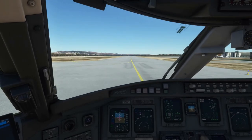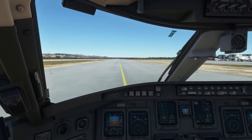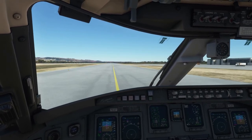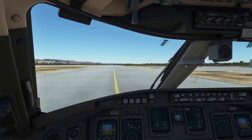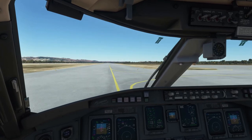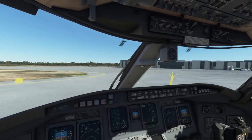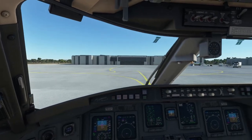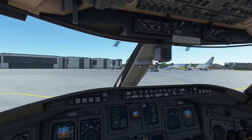Right, I think the taxiing is a bit fast. Let's slow down a bit. There's another Vueling aircraft there, so I'm not sure where to go. Okay, let's go that one. Maybe that, I think they're waiting for us.